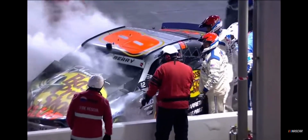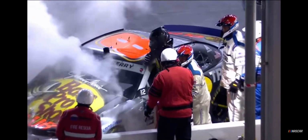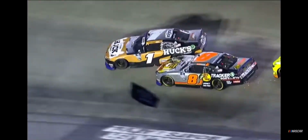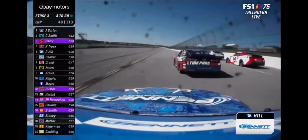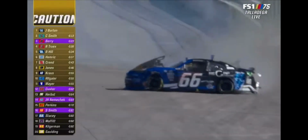A playoff driver, another one with an issue. Oh, just to the bottom right of your screen, there you go. The 8 and the 1 side by side on corner entry. Well, the 8 just goes up the track. I couldn't tell if it was sparking. Hey, wait a minute. If you're racing here, you should just go by Junior, and there's trouble again. Three to go in the stage.